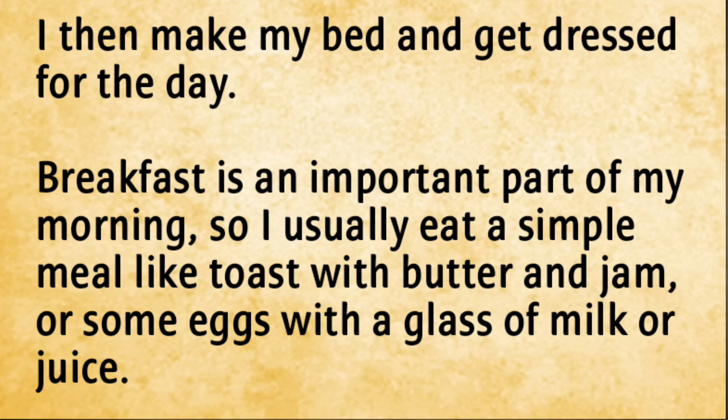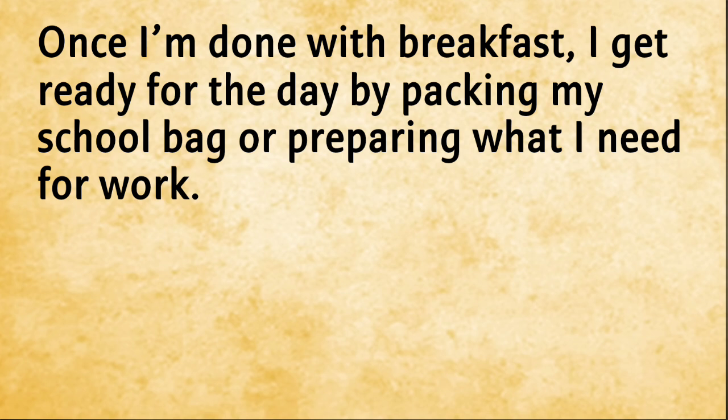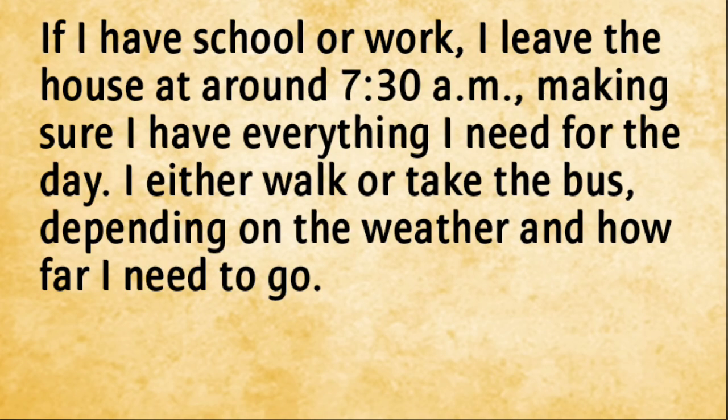Breakfast is an important part of my morning, so I usually eat a simple meal like toast with butter and jam, or some eggs with a glass of milk or juice. Once I'm done with breakfast, I get ready for the day by packing my school bag or preparing what I need for work. If I have school or work, I leave the house at around 7:30 a.m., making sure I have everything I need for the day. I either walk or take the bus, depending on the weather and how far I need to go.